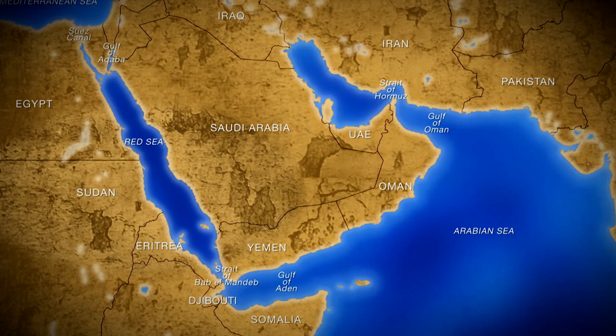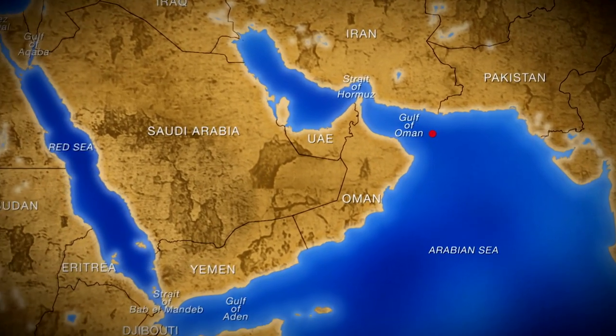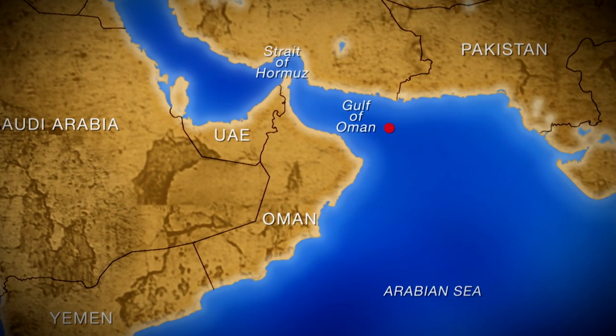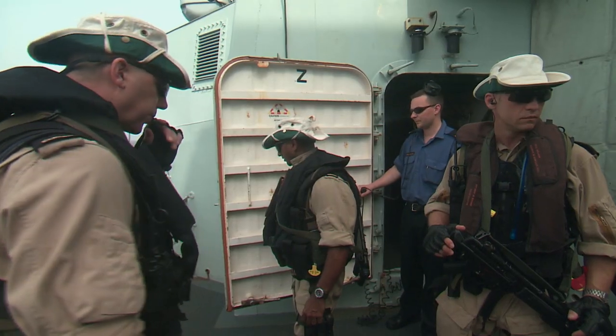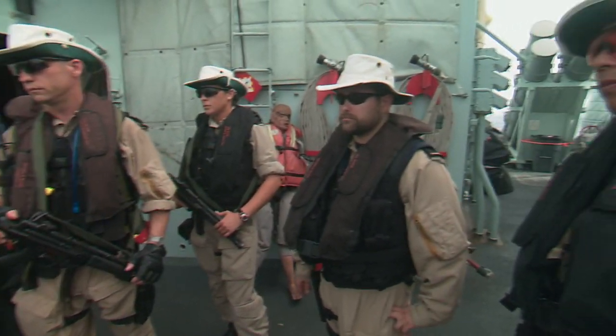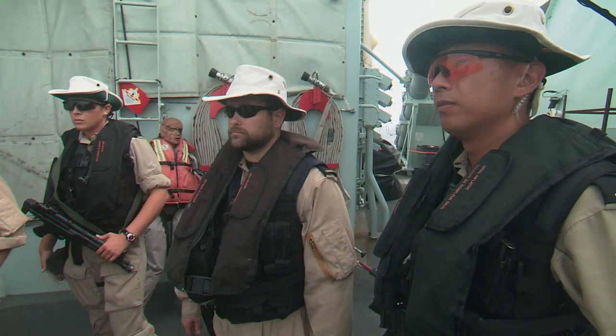So we are conducting our patrol, and currently we're here in the North Arabian Sea, very close to the coast of Iran, because that is where a lot of the smuggling activity originates between Pakistan and Iran. And if these smuggling activities are taking place in support of terrorism, we are very much interested in preventing that sort of activity from taking place.